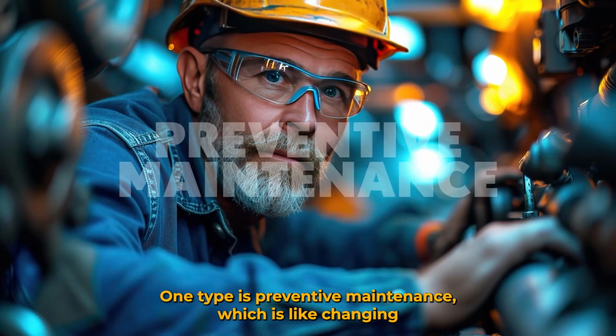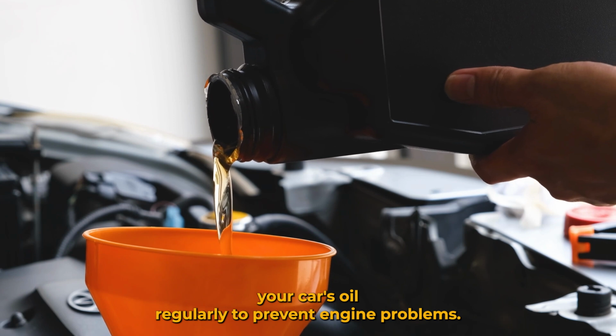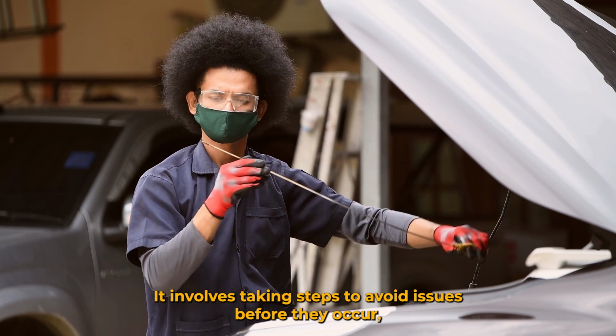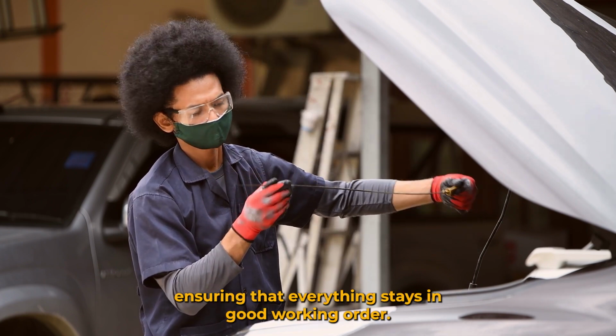One type is preventive maintenance, which is like changing your car's oil regularly to prevent engine problems. It involves taking steps to avoid issues before they occur, ensuring that everything stays in good working order.